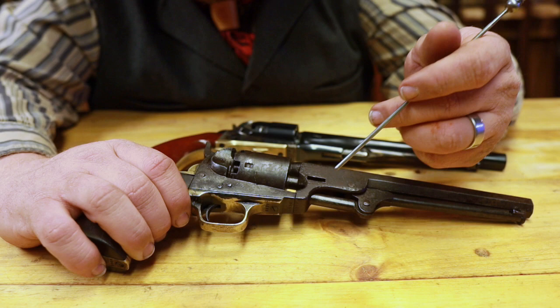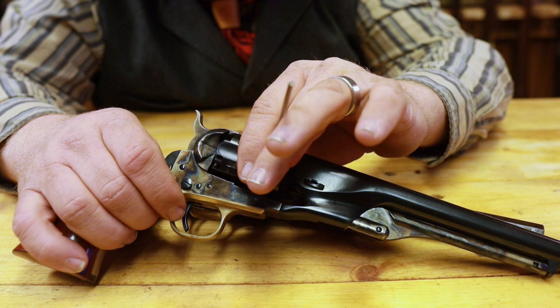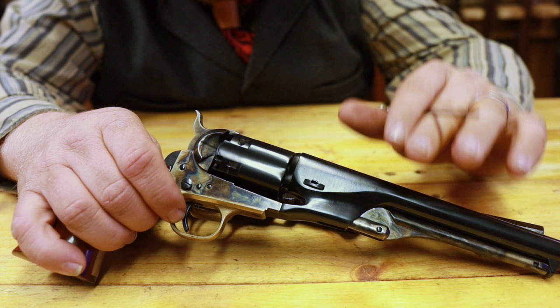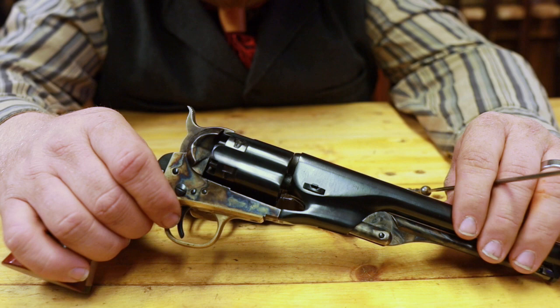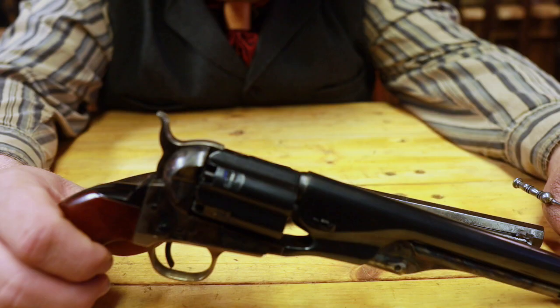Now, if you'll observe on this 1860 Army, there is a cutout in what we call the water table. That allows the cylinder to be bigger at the front while maintaining the exact same size as the Navy at the back. And so what you get is a much more solid, sturdy front where your ball and everything is going to be loaded. And you can still put the 51 Navy hammer, 51 Navy frame with the cut in it, 51 Navy trigger, 51 Navy springs. Basically everything inside of here is an 1851 Navy.